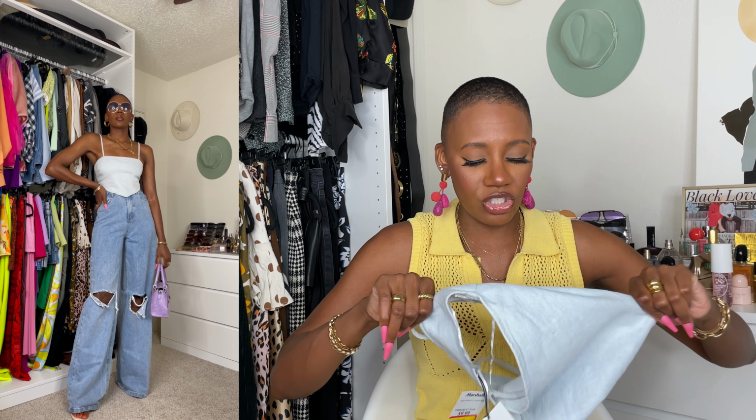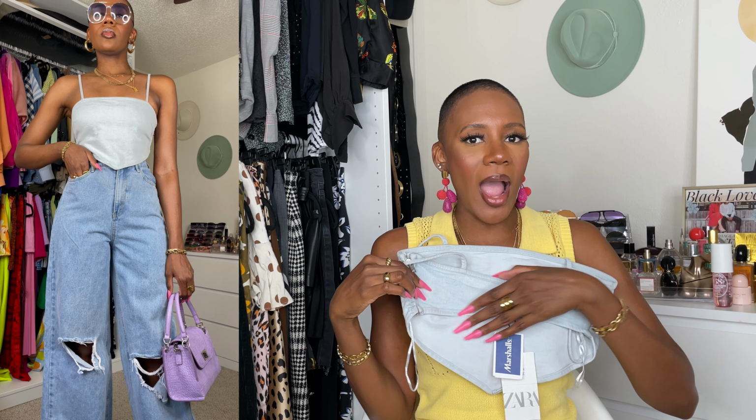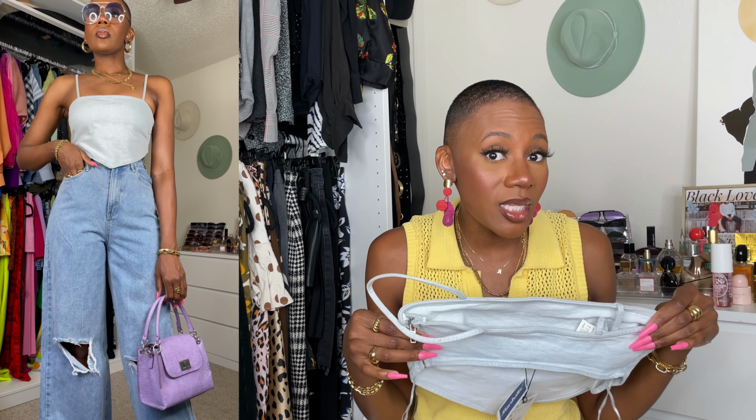Like, she's just not for the summer. She's an old season baddie. Okay, and I'm in love. But for $3, and the denim is nice. It has a stretch to it. It's a thick denim. $3, this is a moment. This is a moment for $3. And the back, which I love, has a wide band, so I can actually wear a bra with this if I want to.